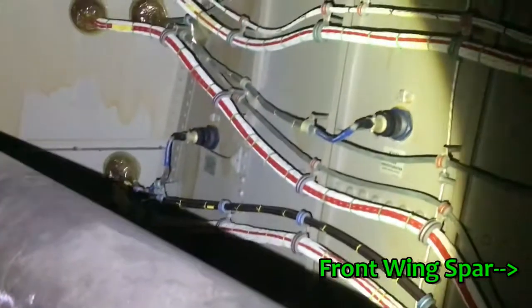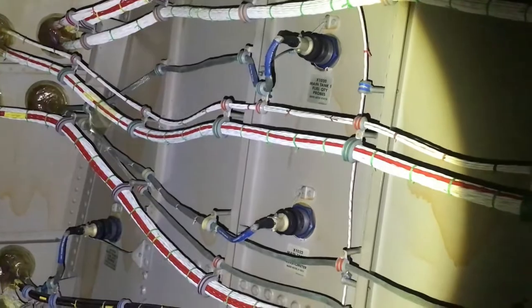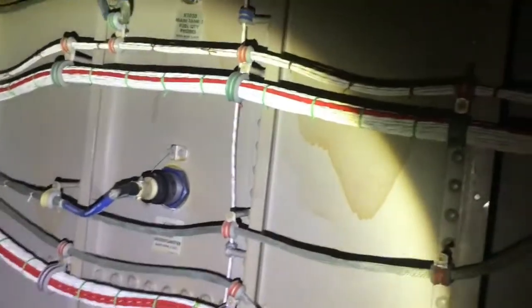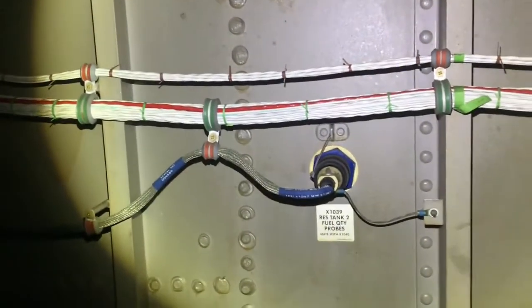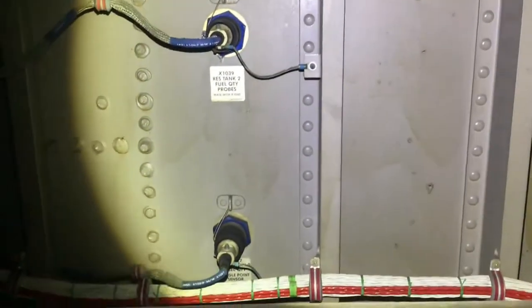And to the right is the front of the wing spar, and behind this wing spar is the number 2 main tank at this point of the wing, and further outboard we will find the number 1 tank and the number 1 reserve tank with the surge and vent tank outboard of that. And these are the various sensors for the fuel tank.